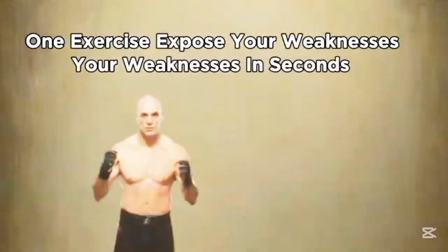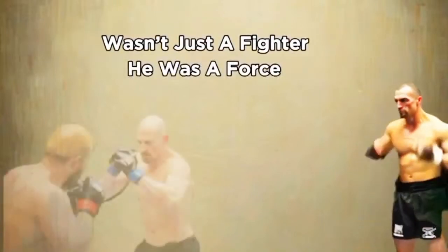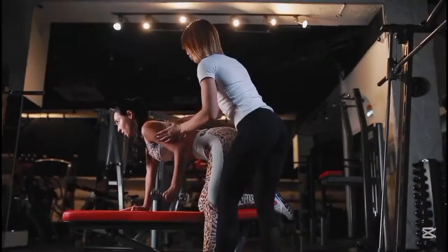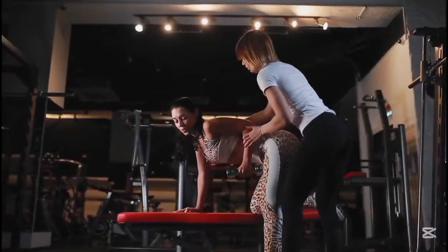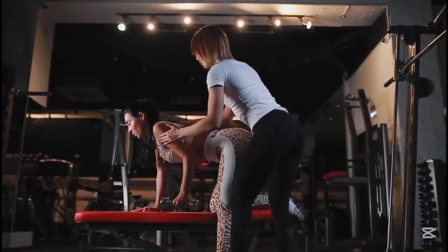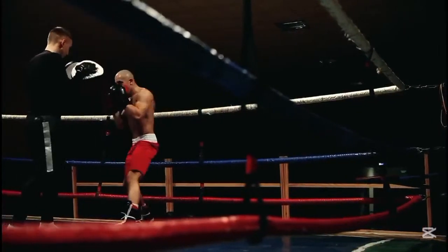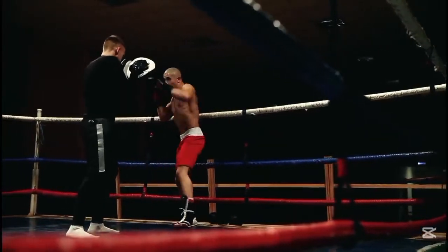The one exercise that will expose your weaknesses in seconds. Bobby Maximus wasn't just a fighter, he was a force, a former UFC competitor, elite fitness coach and strength athlete known for pushing his body beyond its limits. But early in his career, inside the sweat-soaked walls of MMA gyms, Bobby faced a problem. He had strength, but not the stamina to survive round after round in the cage. And for Bobby, losing wasn't an option.